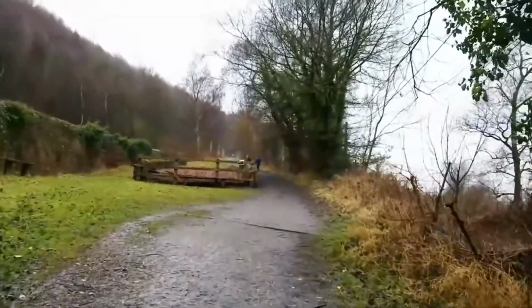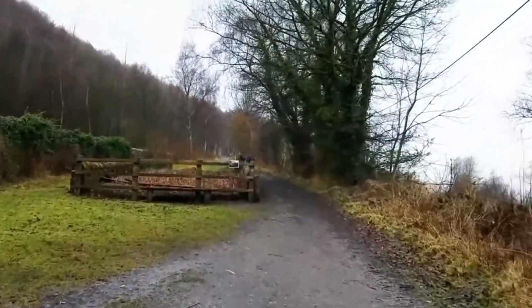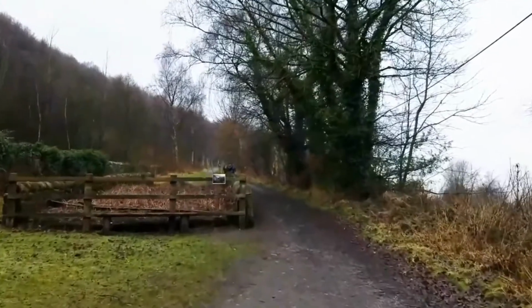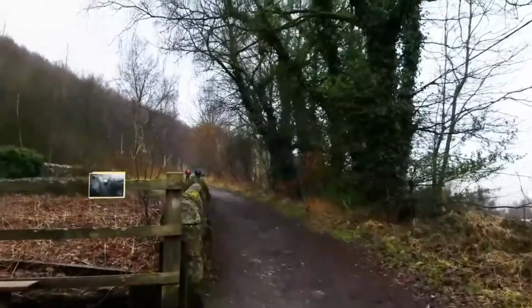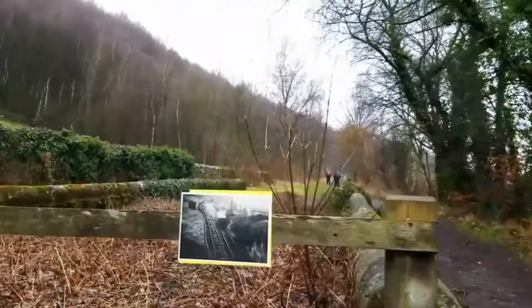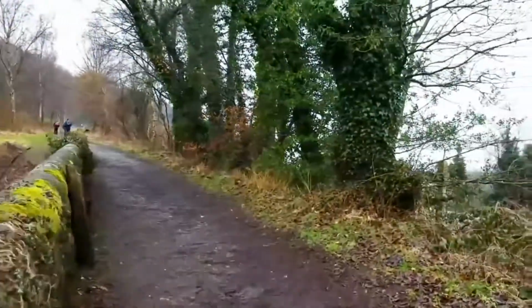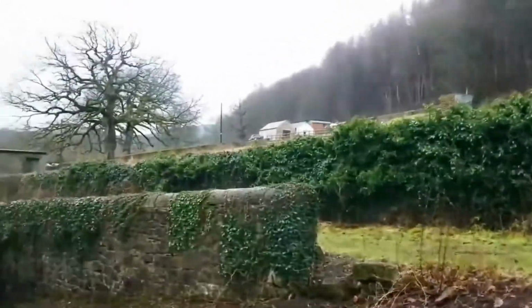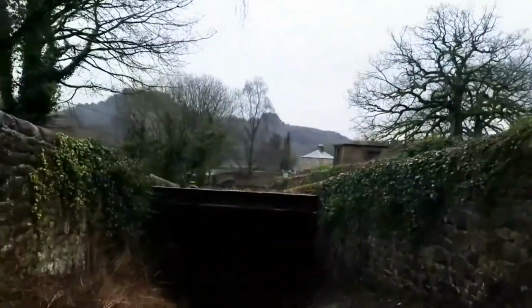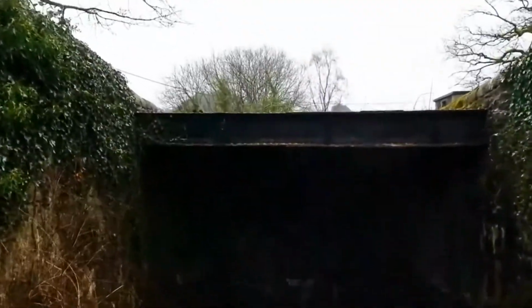And I think there's a couple of them. One of them is, I think it's 1 in 17. So I think they were the steepest railway inclines in Europe at one time. If a wagon broke loose and came hurtling down the hill, they would side shift it into here.